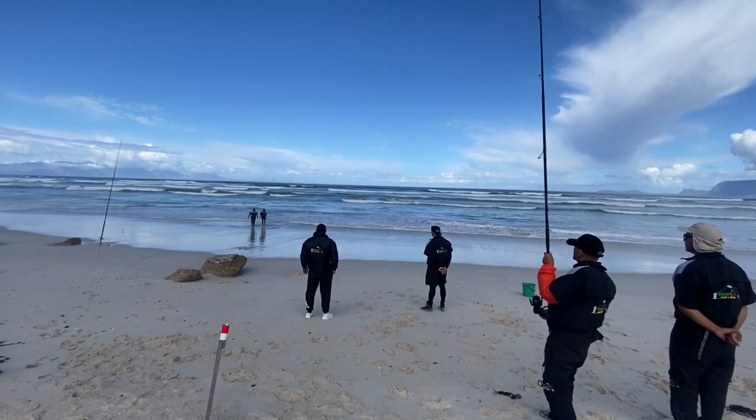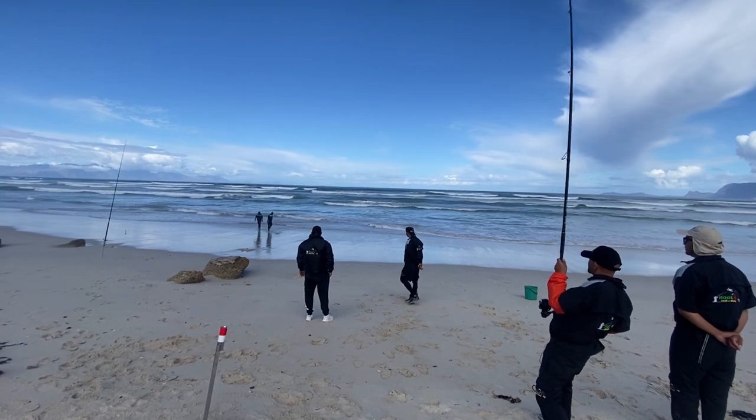Looks like a flatfish, if I'm not mistaken.